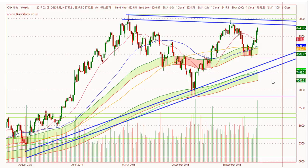Now, as we can see, the present move is very close to the top of the trend line. Right now it is around 8741, while at the top of the trend line, we have two levels. One is 8830, the other one is the recent swing high, which is around 8970.